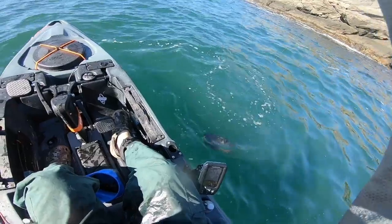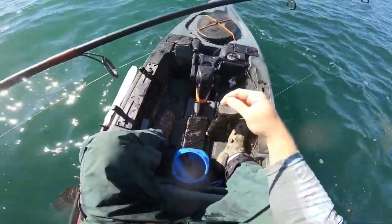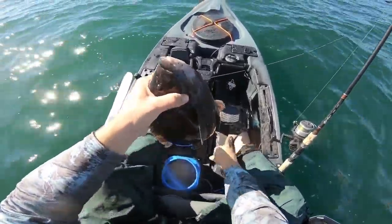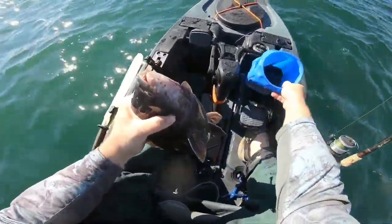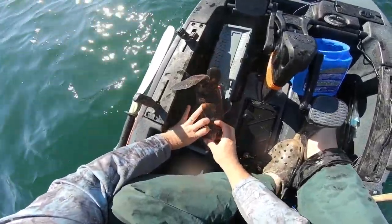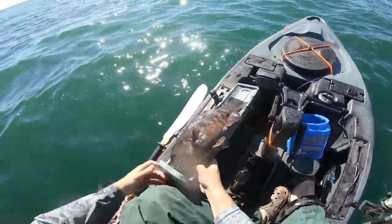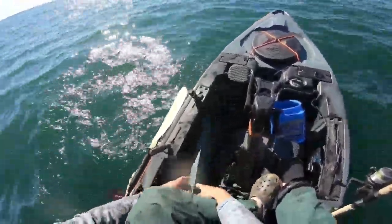This is a keeper, I think. Yeah. Oh, short. Hard to believe, that's a short. Fat fish.